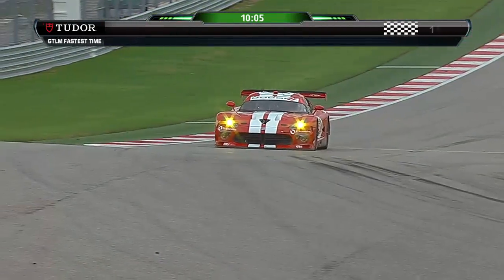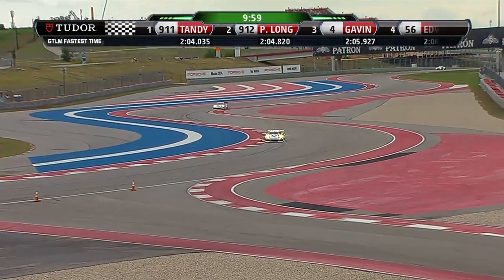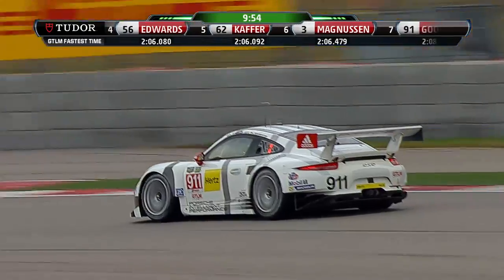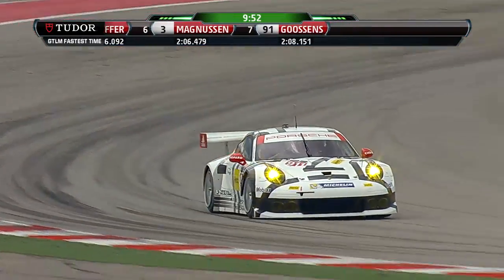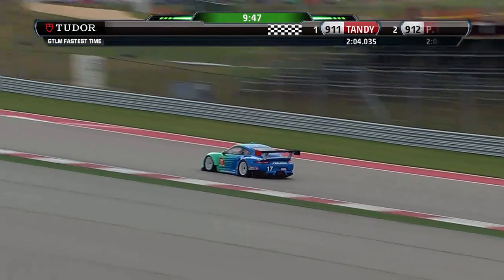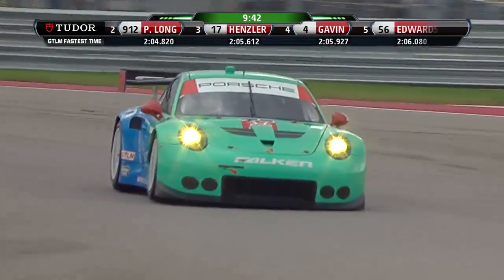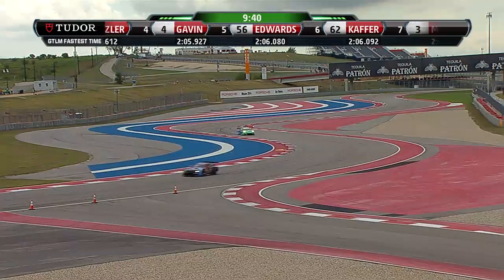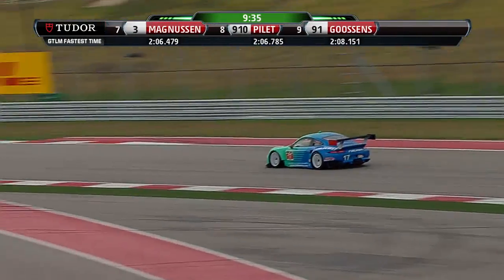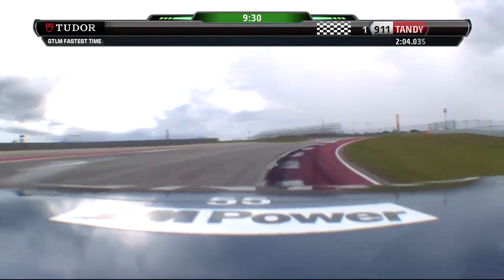And let's see where Mark Goossens sets the best time thus far by one of the Dodge Viper SRTs. Wolf Hensler jumps up to third in that Falcon tire, number 17, at a 2:05.6. Pushes Gavin back. John Edwards, who just got done with a brilliant win with his co-driver in the Continental Tire Sports Car Challenge in his BMW, now jumps to fifth, fastest of the BMW Rahal Letterman Lanigan Z4 GTEs in the fifth spot. Looking at Nick Tandy's time, a 2:04.035, best time we've seen today from a GT Le Mans car.